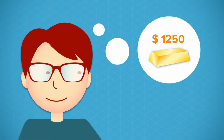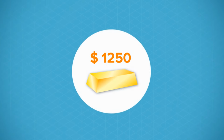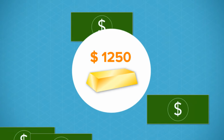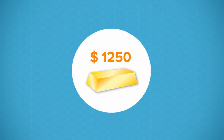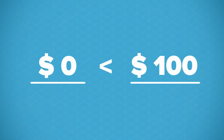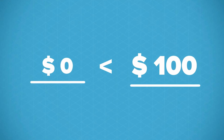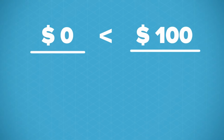Back to Ben. So Ben believes the price of gold will be above $1,250 by the end of the week, so he decides to buy some $1,250 gold binary options. Contrarily, if he thought the price of gold would not reach $1,250, he would do the opposite and sell $1,250 gold binary options. The trade price of a binary option ranges from $0 to $100 based on the likelihood that the asset expires in the money, or above the strike price, $1,250.